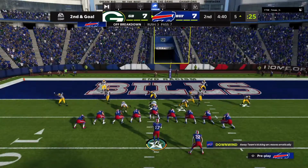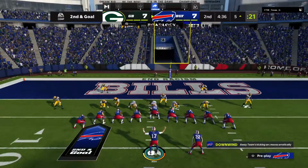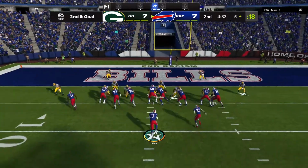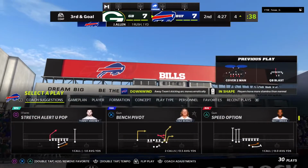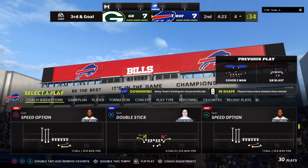Couldn't get in there, though. And the ball smack dab on the 5-yard line. Here's 2nd and goal. And the hole closes quickly here. He can fight only to about the 4. Only a yard there on the keeper, and that's going to leave him with a 3rd down.